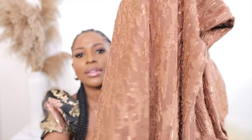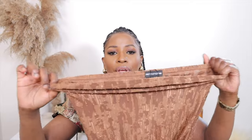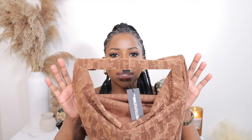So in this dress, I would suggest you size down. The quality is good. As you can see, it's metallic brown. Do you see those details? It's an armless dress. It has elastic on the chest area at the top, and it has a cutout at the back. The cutout just, you know, falls a little bit. That adds that extra uniqueness on the dress.